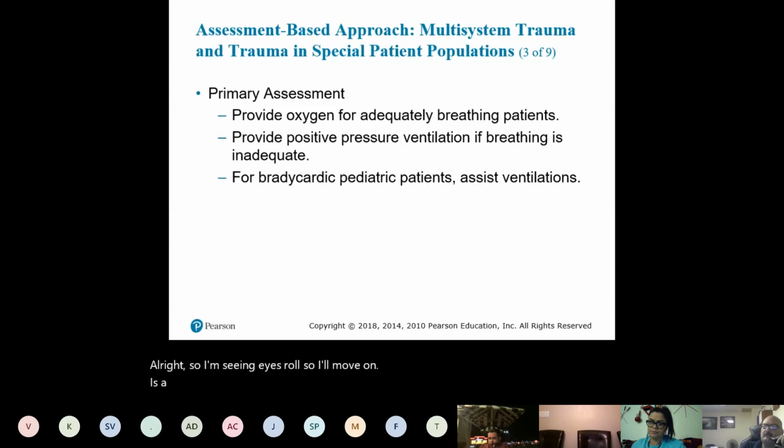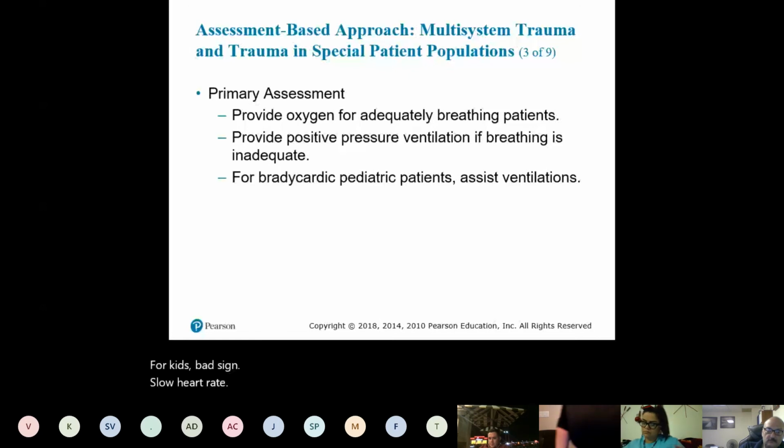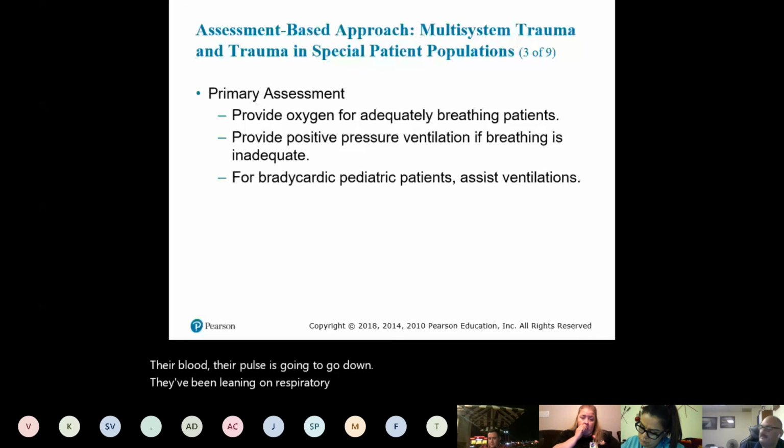Is a slow heart rate for kids a bad sign? Slow heart rate. Yes, it is. Remember what I said. They don't lean on their cardiovascular system. For an adult, there's a heart issue. With kids, when they go into respiratory failure, their pulse is going to go down. They've been leaning on their respiratory drive, and as a result, you'll see the heart rate start to go down.